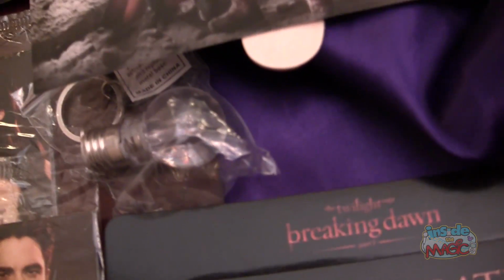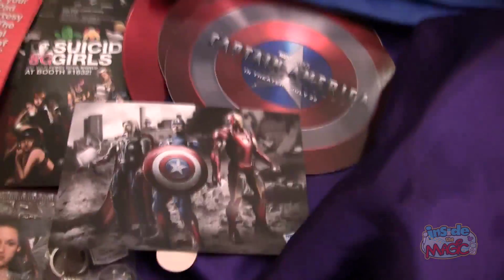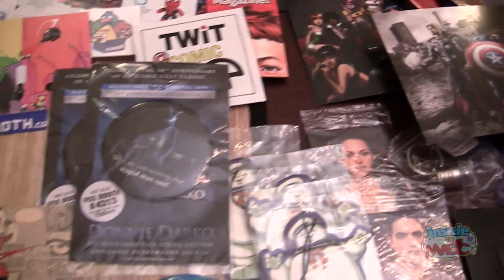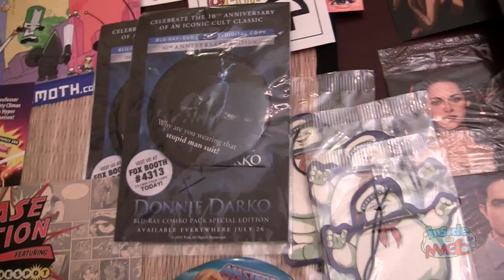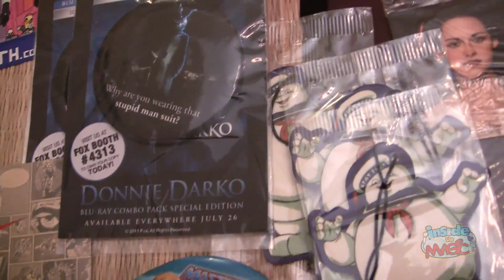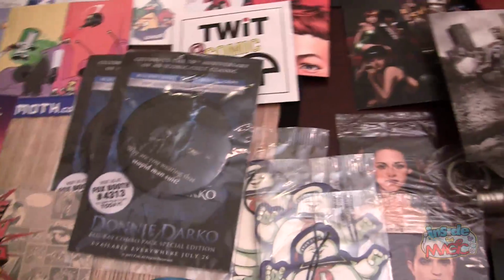Here's a light bulb promoting some other movie that's not Twilight. Captain America fans that are in the shape of his shield, along with another flyer, were being handed out on the streets of San Diego. You had Frank the Bunny from Donnie Darko out there in costume, walking around and handing out these buttons promoting the Blu-ray release of Donnie Darko. Then we've got more flyers and more flyers and more and more.